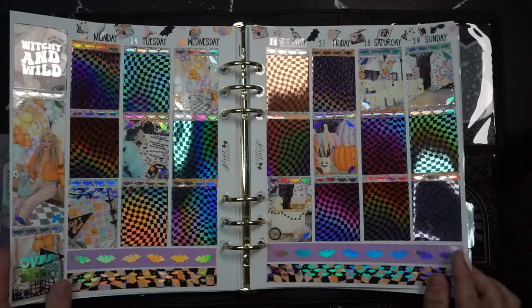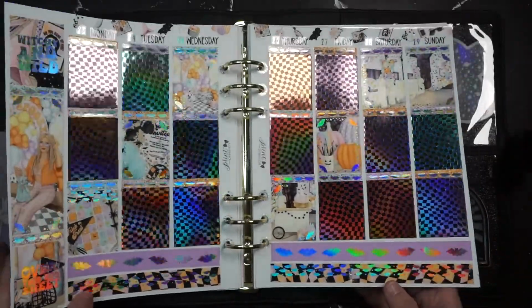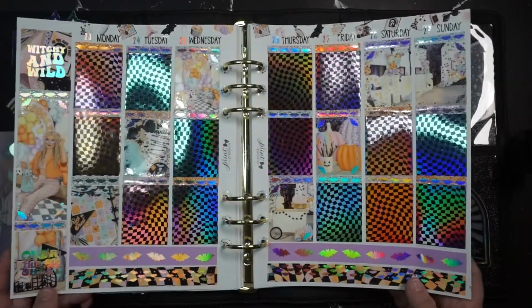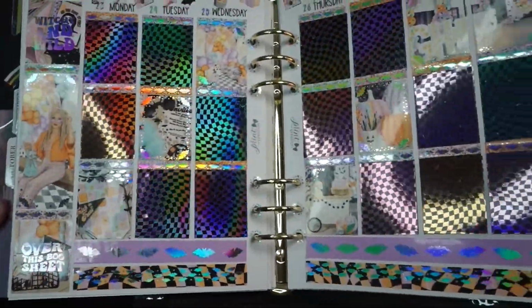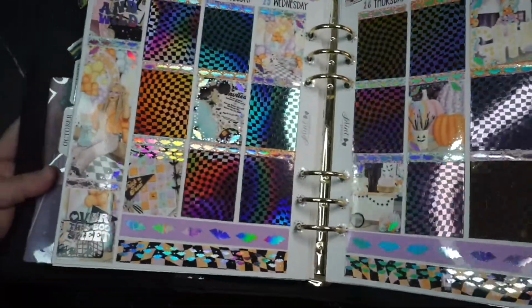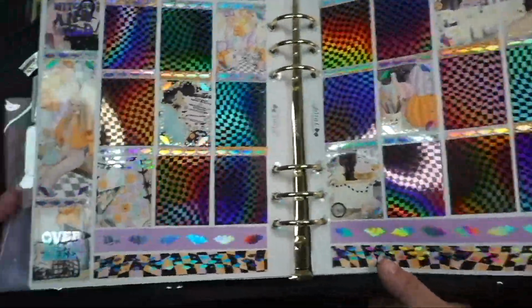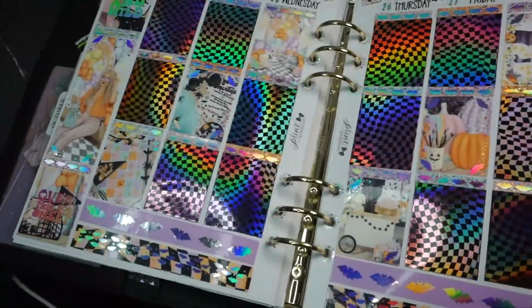Okay, then for the week of the 23rd, we've got the Groovy Ghouls base, and this turned out exactly like the vision, and I'm so freaking excited about it. I just think it's so fun. From the viewfinder, it doesn't really look like the different hollows are showing up on camera. It kind of just looks like it's all just regular hollow, but again, in person, it has a really cool effect. So yeah, obsessed with this.